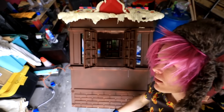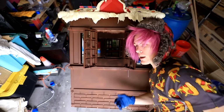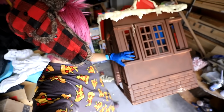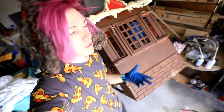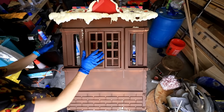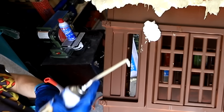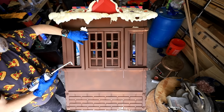Oh God. So the roof is now complete and I have it on its side right now. That's why everything feels so askew. The reason we have it up on its side is so that when we do the foam, it won't all just fall off. So we have to do each side one by one. So we're gonna start off with, I think this is the left side. We're gonna call it the left side. Oh God, oh no.